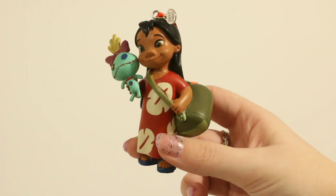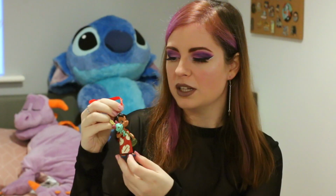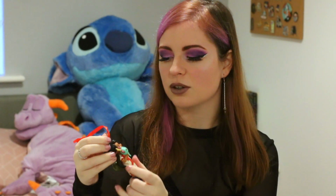But yes, this is Lilo. She is holding Scrump, and it's literally that moment in the film when she is leaving her hula lessons and then goes up to Myrtle. Wow, her name left me. And is like, hey, can I play dollies? And then Myrtle's like, ew, your dolly's disgusting. And then she throws it on the ground, and then she runs back a little while later and is like, I'm sorry, Scrump, let's go.